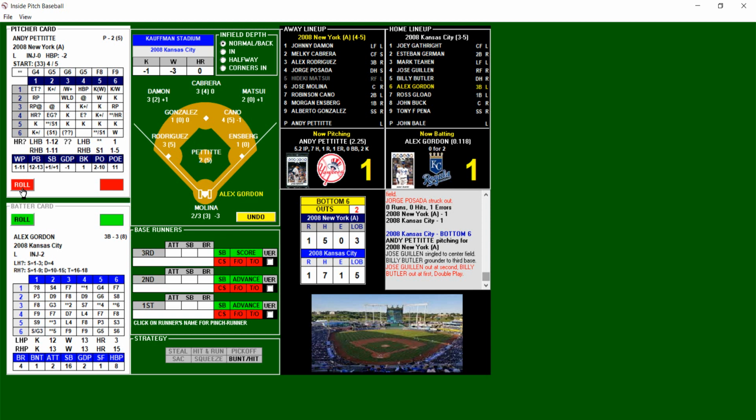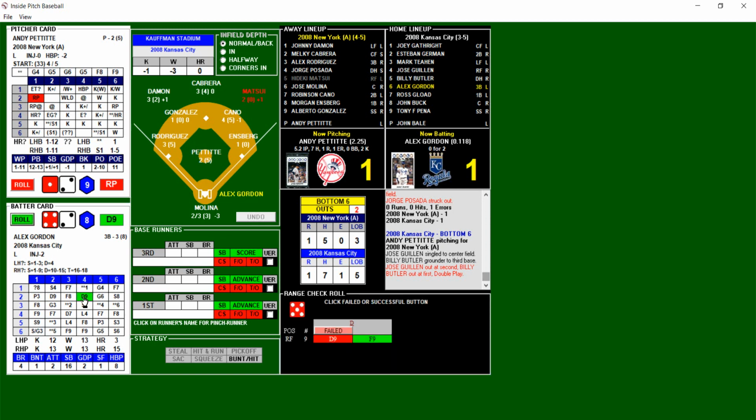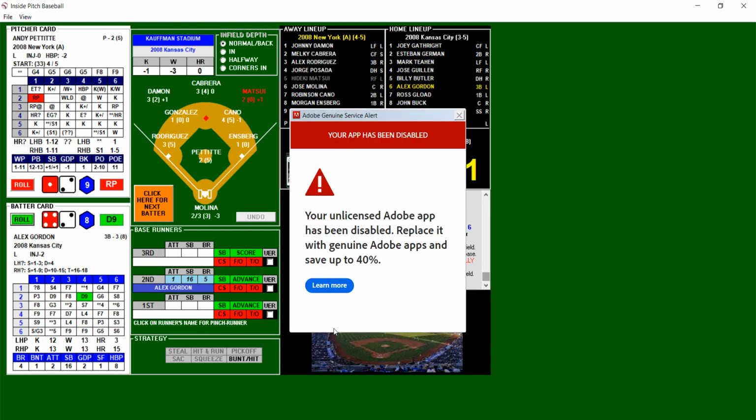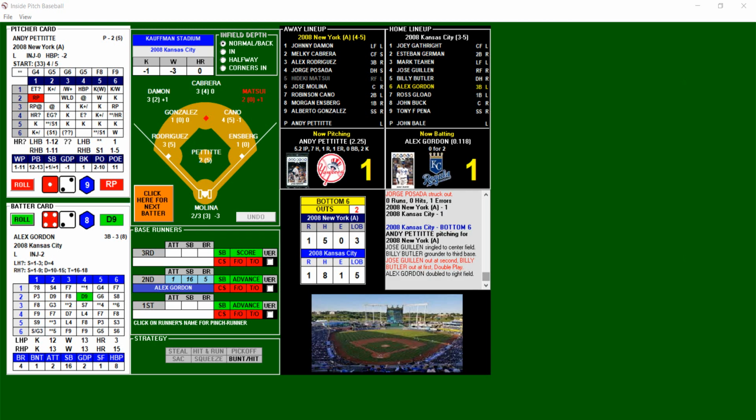Gordon is 0 for 2. The pitch. 1-2 range play. 4-2, that is a double past Matsui. Matsui's range is on a 2. That's a 5. That's going to be a double off the wall. And with that, Alex Gordon is on with a double off the wall.